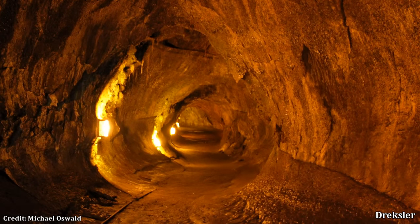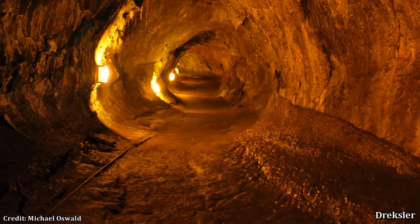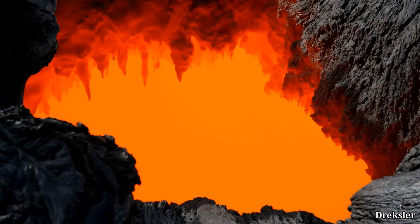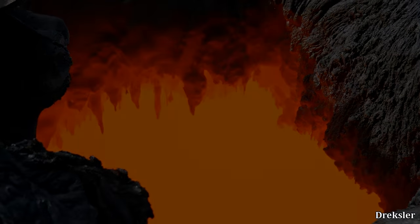Lava tube caves are likely the most common type of cave on the Moon. They are also present on Earth and Mars. Lava tube caves form due to volcanic activity. They are structures which, at one point in the past, channeled lava.